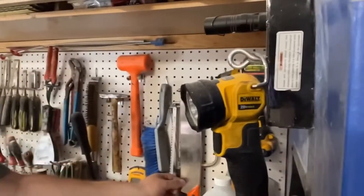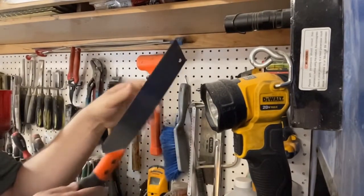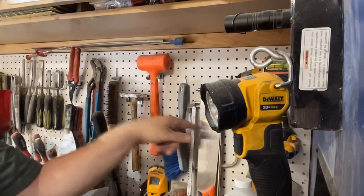And last but not least, as far as the common tools up here, I always keep a very thin kerf handsaw. Now I don't use this for most of my cuts, but it sure does come in handy every once in a while.